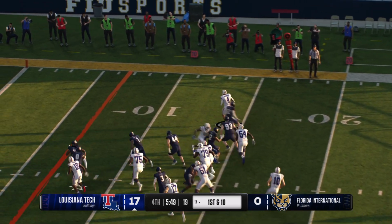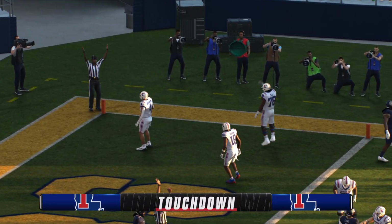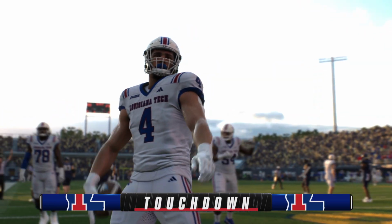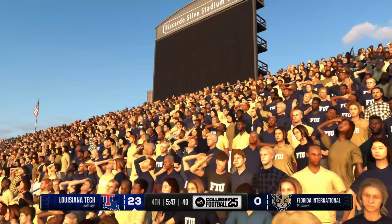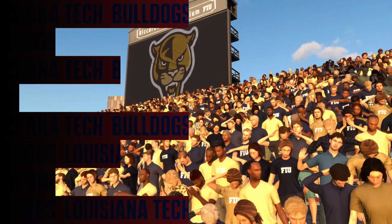From the red zone, it's Davenport. Got some room, headed to the goal line. Touchdown, Louisiana Tech. And the beatdown has ensued. And the offense continues to run the football. The second rushing touchdown from the running back. The offensive line paving holes. Continue to feed this man the ball.